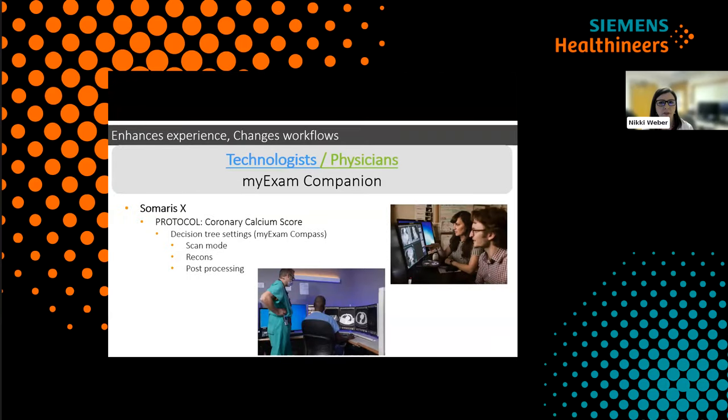Somaris 10 offers physicians and technologists yet another efficiency using My Exam Companion. In our institution, we do not have dedicated cardiac technologists. Our technologists could be scanning a head, a lower extremity, a coronary CTA, and a vascular exam in an hour. They rotate to multiple areas, work with various different personnel, and navigate different workflows. Introducing My Exam Companion can be a way to help out with the scanning portion of the equation.